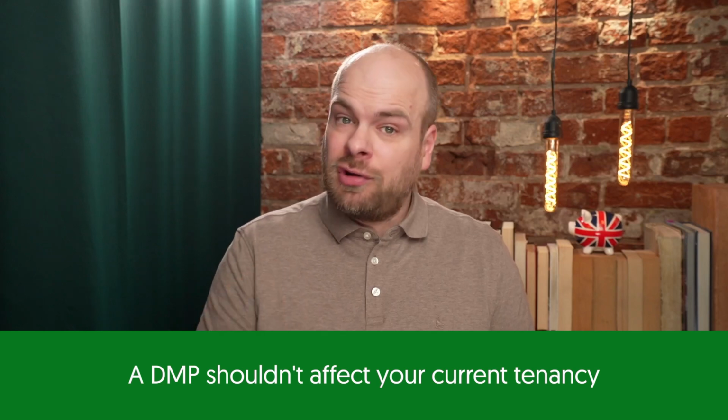A DMP shouldn't affect your current tenancy, but it could make finding a new space to rent more difficult due to its negative impact on your credit rating. However, you can take measures like producing a guarantor or paying a larger initial security deposit to help you secure a rented space for yourself.